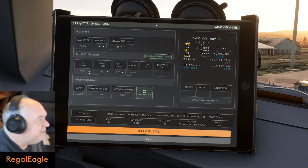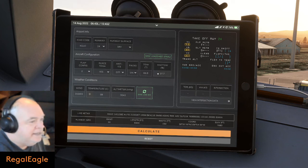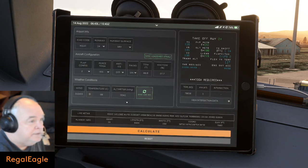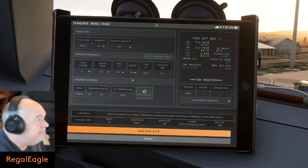Dry surface. Flap configuration of 2. Force TOGA, yes, we need TOGA. Anti-ice will be off. PACX will be on. And let's calculate. We got some good V speeds out of that. No flex temp. 2 on the flaps, up 0.2 on the stabilator trim setting.